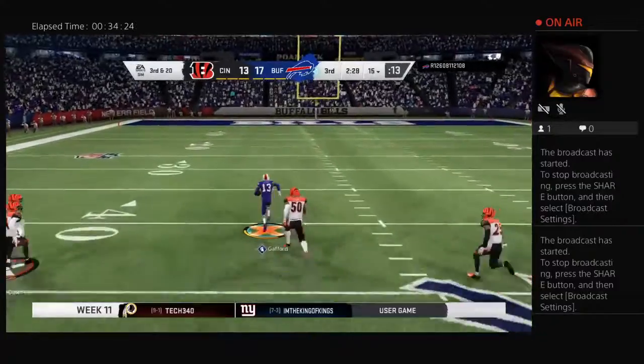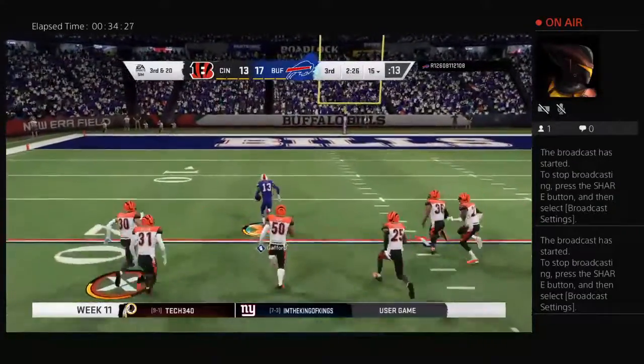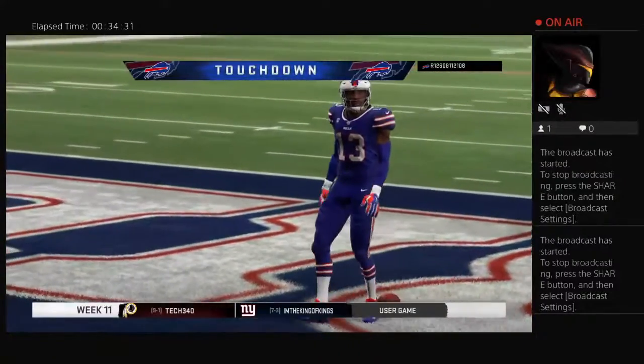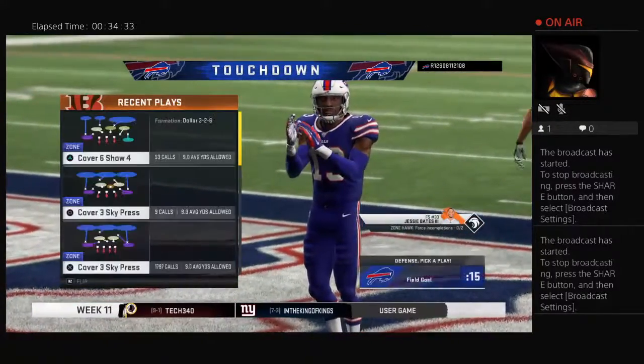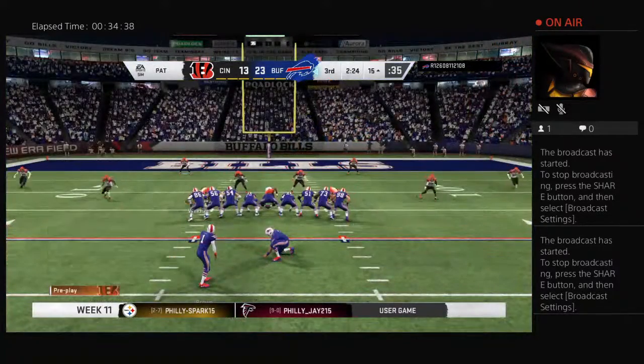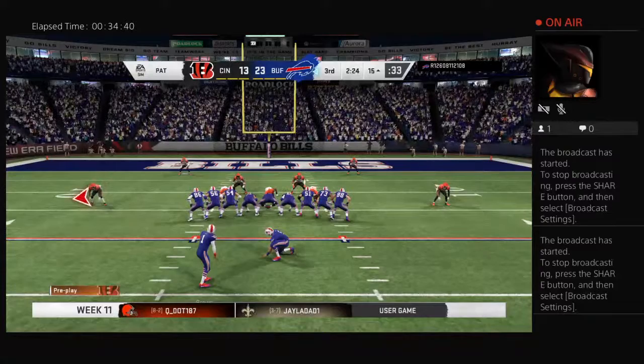It got his man, complete. The 30, the 20, and all the way home for a Bills touchdown. A big play there, 85 yards. And the Bills will add on to their lead.